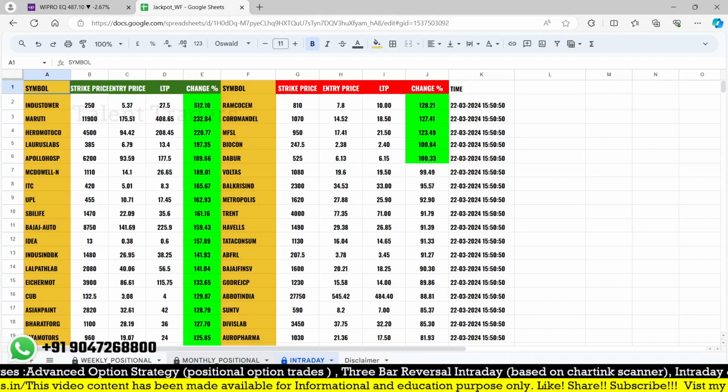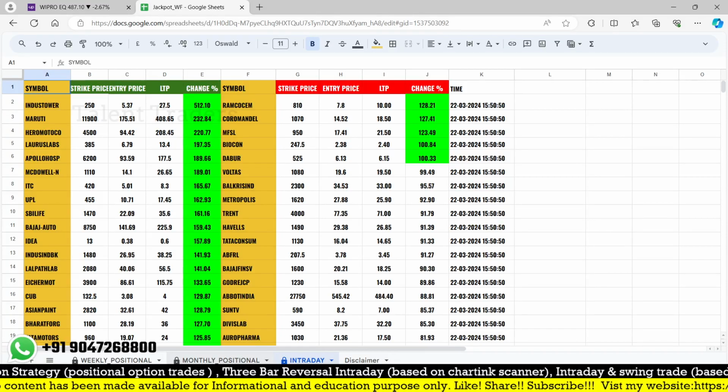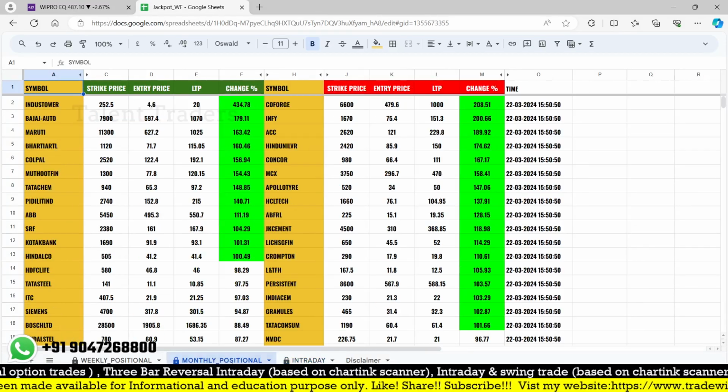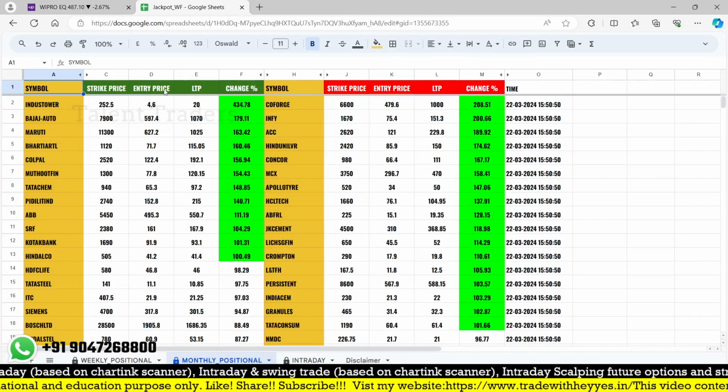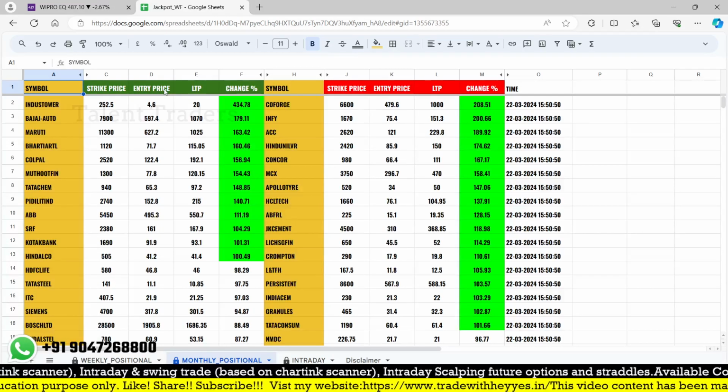If you want to find out liquid or illiquid stocks, there is a list available, and you can use it from our website. It has the details of liquid and illiquid stocks.